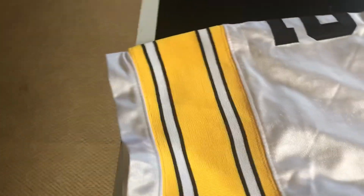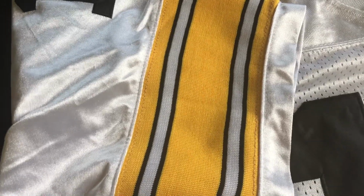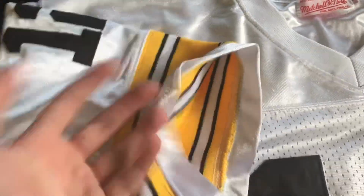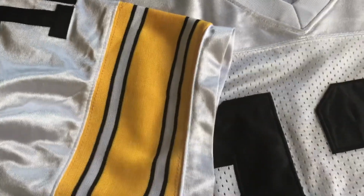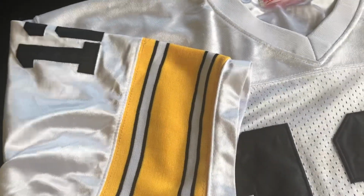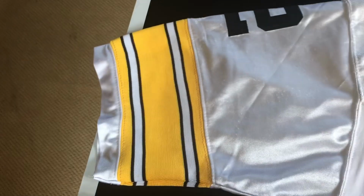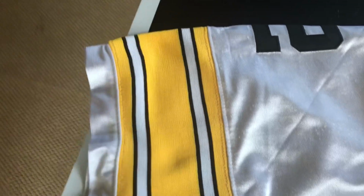And this. The one thing I truly hate about a jersey, mainly counterfeits. Why do you stitch this? You are not supposed to stitch the sleeves, especially this. Like, why? Why do you stitch this? It's just so baffling to me. And I never really understand why these counterfeiters always have this stitched sleeve for Steelers jerseys. And that's what always gives it away. If you have a stitched sleeve like this, then it's a counterfeit.